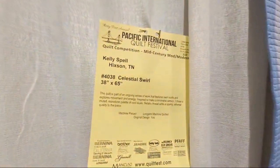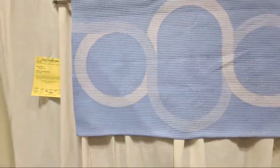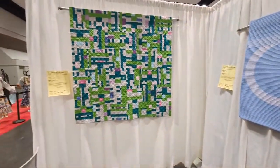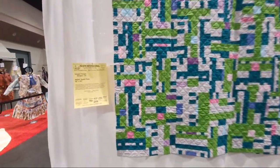Kelly Spell. I hope to get to see this one in QuiltCon. It's nice. It's different. It's soft. It's got some beautiful curves. I like that. And here we get to see Abigail Vargas.